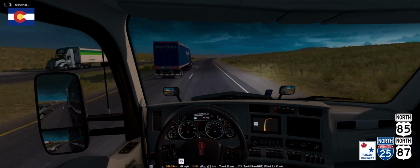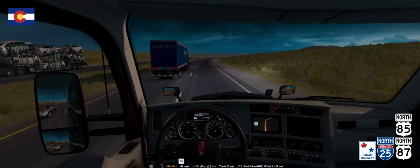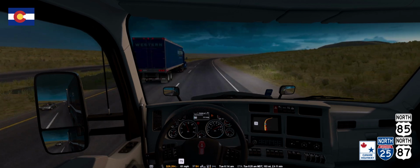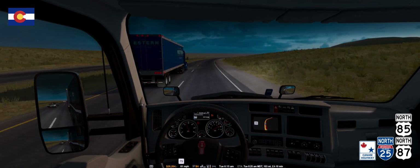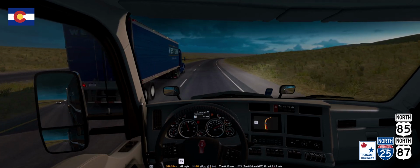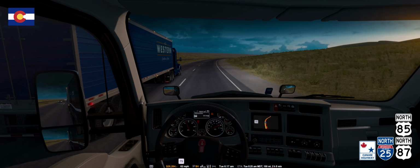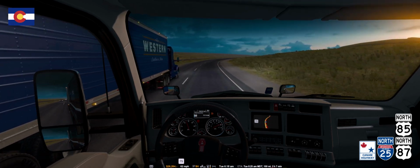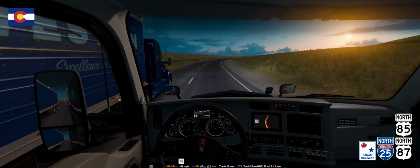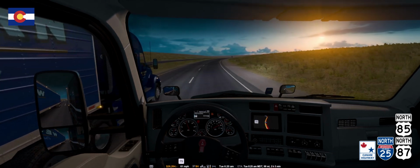So they're getting better. Went through a really cool interchange, I think in Amarillo, the interchange was really good, or Lubbock. It was a really nice interchange. Not so cookie cutter anymore. There's a lot of cool stuff coming. Got Washington coming over the horizon, DLC, straight from SCS, so they're doing good work there. Looking forward to that. A beautiful sunrise.